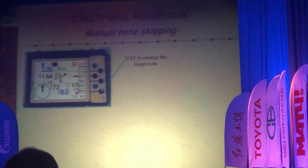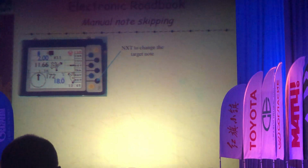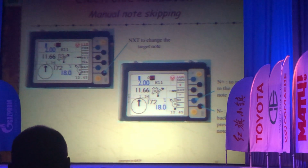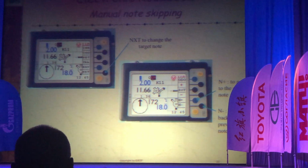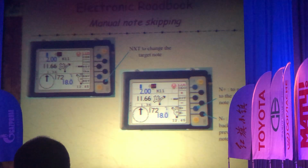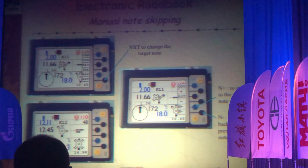If you don't want to skip a node because you got lost or because there is a problem on the road, you can go to the next menu, and then instead of W plus and minus, it will say N plus or N minus. Every time you press N plus, you go to the next node and the next node, and N minus does the same in reverse.